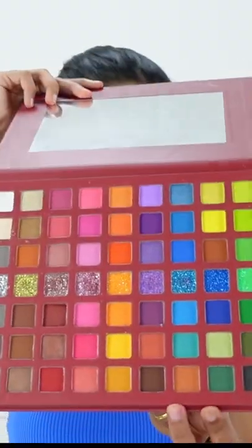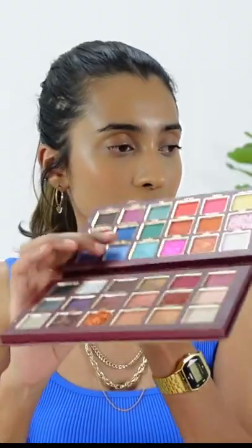Next up, I have these two masks, eyeshadow palette. The matte shades are decently pigmented, shimmer shades, not so pigmented, glitter shades, extremely hard to work with. They are very chunky. They are pokey on the eyes and also have a lot of fallout. Even with glitter primer, glitter glue, I've tried it with all and it's so hard to get it to work.